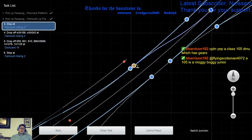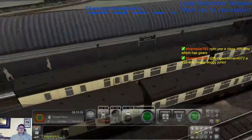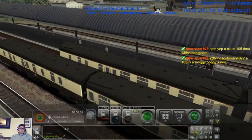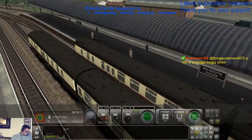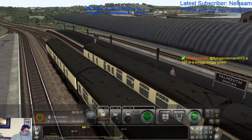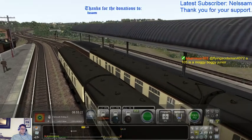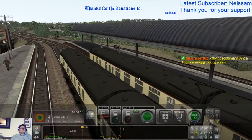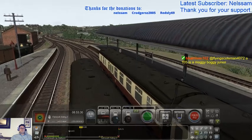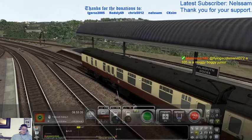Welcome to the channel. We are at the moment shunting our consist back into that siding there. So release the brake. And backwards we go. It's a Moggy Boggy Junior. Right. Nice and steady back.